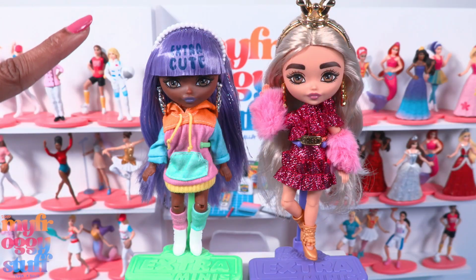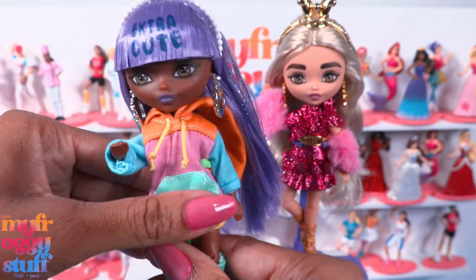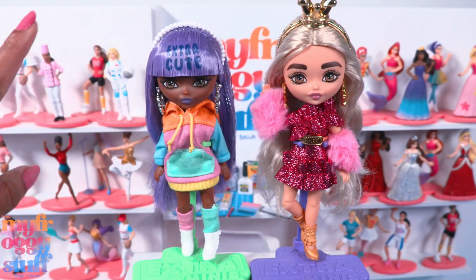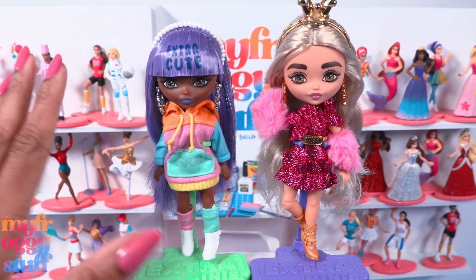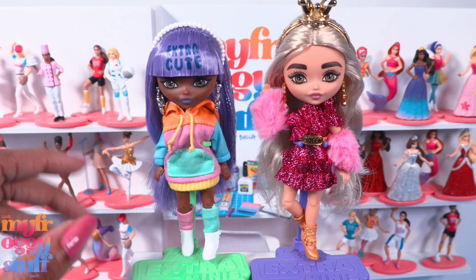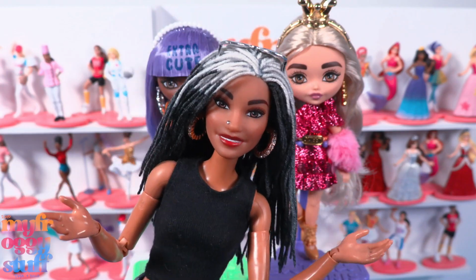These dolls are posable, with movement at the head, shoulder, elbow, hip, and knee. I do wish their earrings were removable so we could have more freedom to switch out their looks. But for the most part, I love Barbie Extra Minis, which is why they will probably be discontinued. I don't have insider information, I just have bad luck.